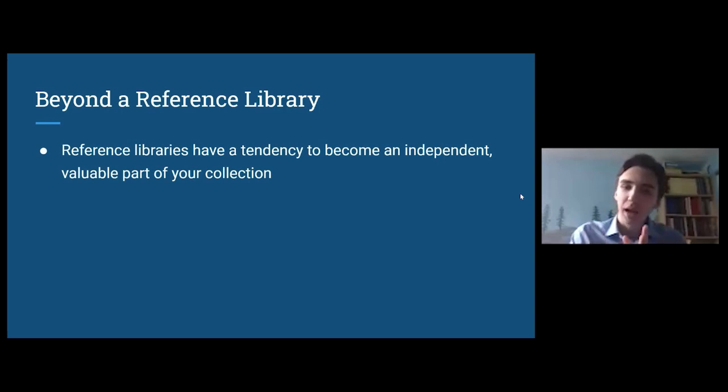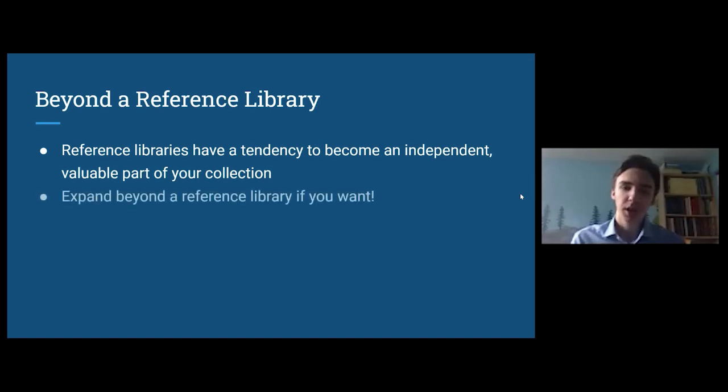Reference libraries have a tendency, as I mentioned before, to become really an independent part of your collection. And as a result, they become a valuable part of your collection, both monetarily and emotionally and intellectually. So they often go beyond a reference library. And so feel free to expand beyond a reference library if you like.